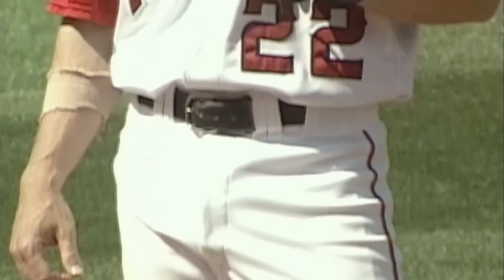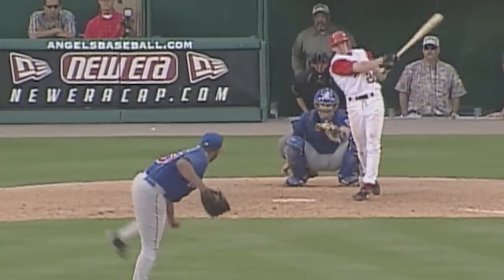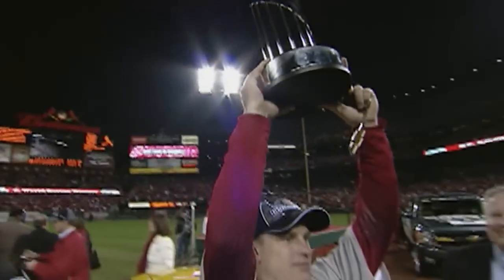And while most fans remember Eckstein for leading the league in dirty knees and hit by pitches, he also hit grand slams in back-to-back games in 2002. He's done it again! And was the MVP of the 2006 World Series.